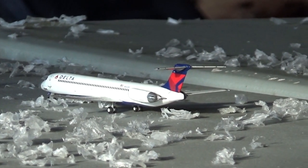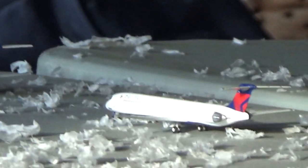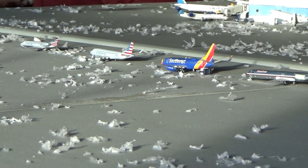Delta MD-88 going out to, the majority of them are in Atlanta, so we'll say Atlanta. 717 going off to Minneapolis. Both those were pretty delayed. So let me go over there to Terminal C, and then we have to come back to talk about these charters and the other things. So hopefully I can get my chair around.